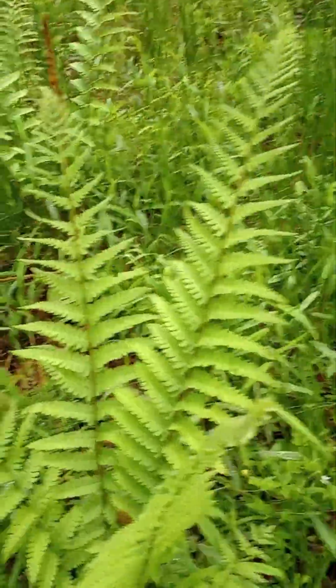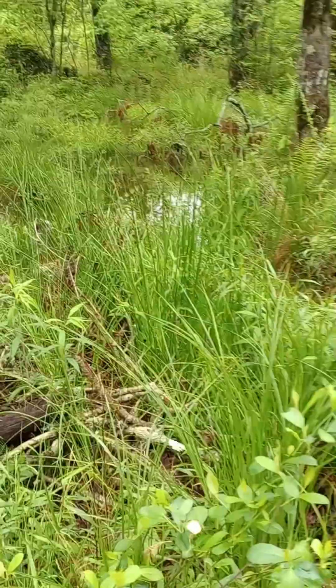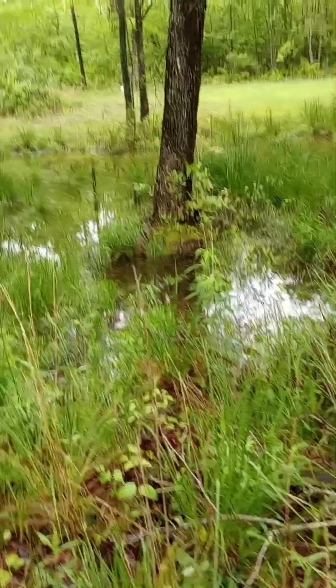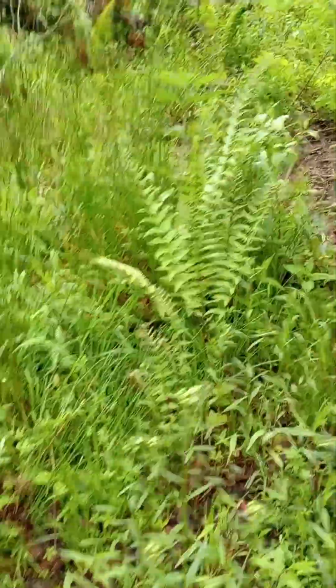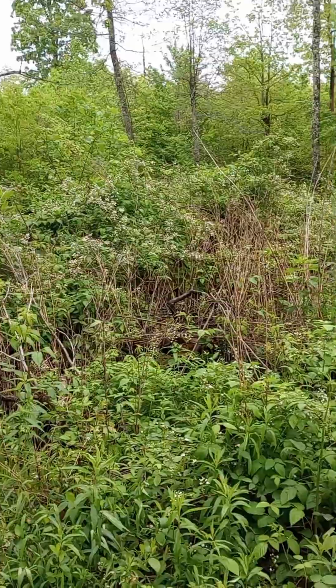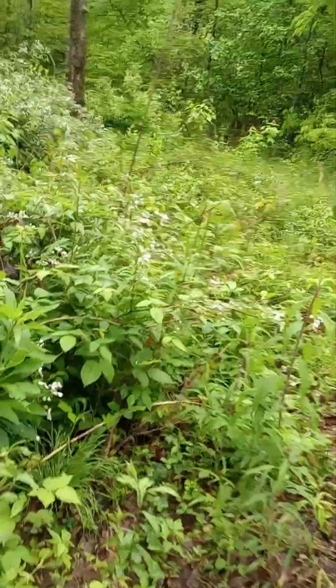Look at these. Wow. These ferns just popped up. When we first bought this property, it was covered in ferns here because of the wet. This is like a seasonal creek, which is now a seasonal swamp. But we haven't had ferns like that in years, which I think they're beautiful. I'm happy to see them coming back, but that just shows you how much water we've had. And there is a brush pile that is covered in blackberries, so hopefully we'll have a lot of blackberries this year.